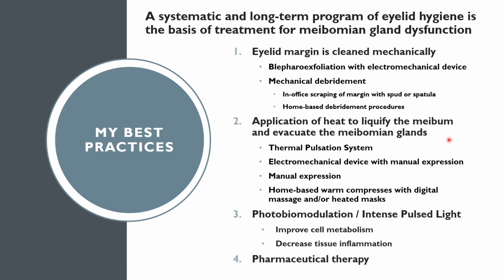You could do that with some kind of thermal pulsation system like the LipiFlow. You can do it with the other stuff, a TearCare, the MiBoFlo. You can just grab some forceps. You can do a Bruder mask at home. This is what we learned in optometry school. You know, I graduated from optometry school in 1983. Hey man, back then we were putting socks of rice in a microwave and then telling them to squeeze them with a Q-tip. We were giving them the outrageously bad recommendation.